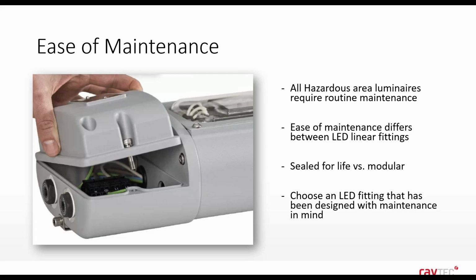Some luminaires are sealed for life, which means you can't interchange components in the luminaire, and if opened, the certification could well be void. Luminaires with a modular design allow maintenance to be carried out on site, reducing downtime for the end user. Spare parts are interchangeable and can be removed independently, while the ability to mount key components remotely can also make access for maintenance much easier. The key feature of a modular luminaire is that maintenance can be done on site and there is no need to return the unit back to the manufacturer.